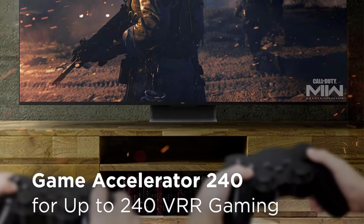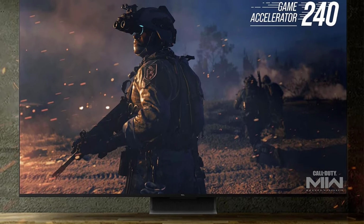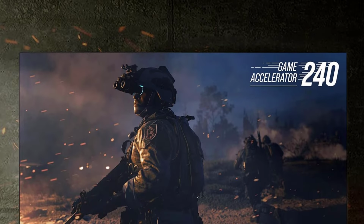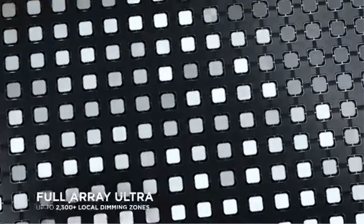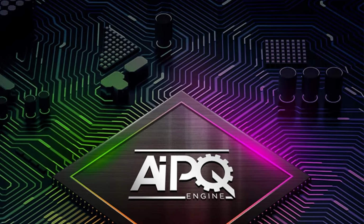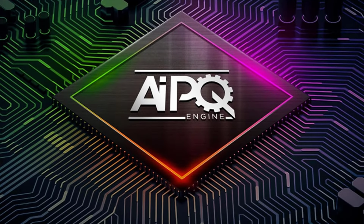It runs the popular Google TV OS, which is very smooth and easy to use, with a wide variety of available apps. The TV is incredible for PC and console gaming, as it can output up to 4K at 144 Hz or 1080p at 240 Hz on its first HDMI port and up to 4K at 120 Hz on its second. It also has an excellent response time and low input lag in game mode.